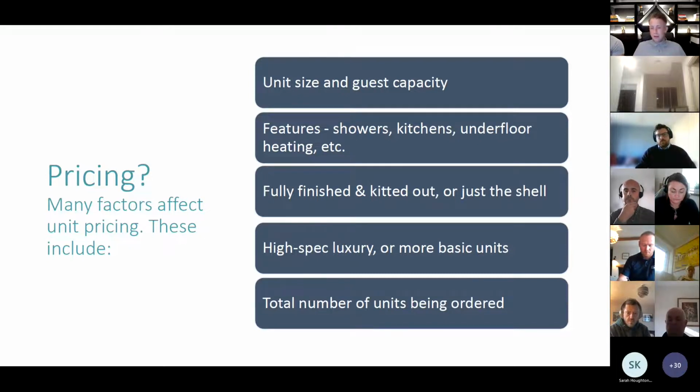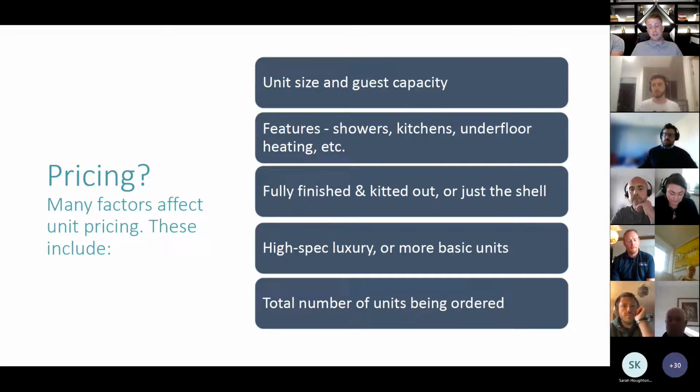And then again, basic economics here: total number of units being ordered will obviously impact the pricing. If you get 4, it's going to be 4 times more than 1. However, you do sometimes get some bulk discounts. What I would say is, don't go in expecting too much. The market's just so buoyant just now. There's so many people buying units, and as well as that, materials are expensive and lead times are long. So it is hard to negotiate much. But at the same time, if you go along and tell a manufacturer, look, I'm going to buy 10 units, can I get a discount? Chances are they'll probably give you something, because that's quite a nice big order.